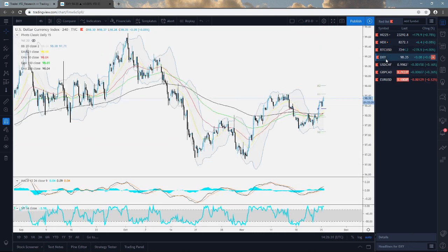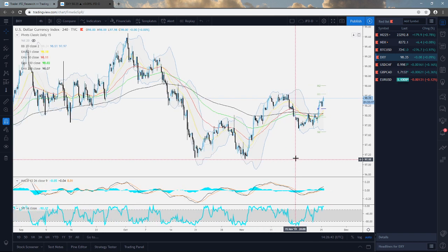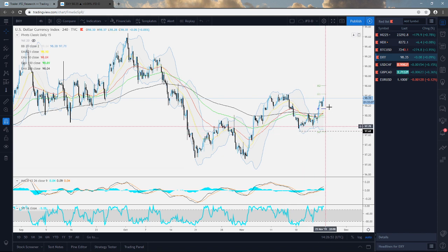DXY, very quickly on this one. I haven't looked at this one for quite a while, but it's quite interesting. So basically, looking at this formation here, or should I say this pattern on the 4-hour chart, you can see that we've managed to find support. The index managed to find support near the 97.68 zone, from which it started reversing back to the upside, and now it's traveling higher.